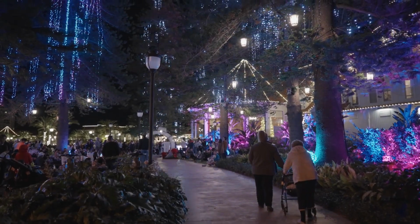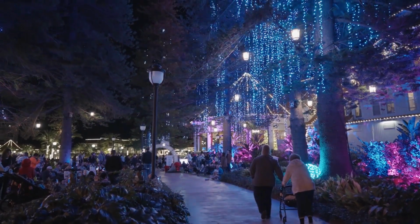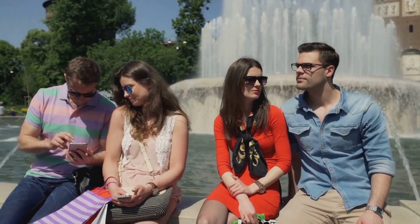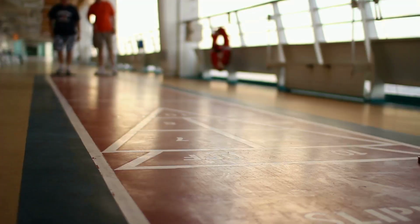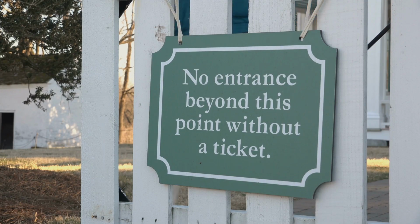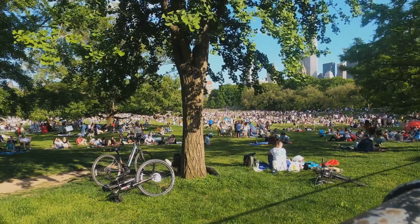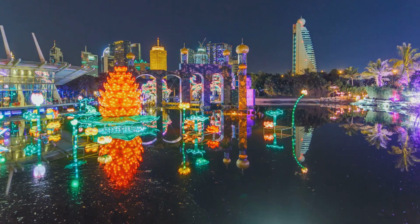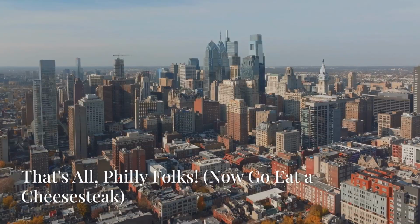At night, thousands of LED lights create a magical atmosphere. Perfect for a date, family outing, or hanging out with friends. Grab a drink, listen to music, play games, and enjoy the river. Free to enter, but food and activities cost. It's a place that makes you happy to be outside. A perfect example of Philly's innovative public spaces. A must-visit during warmer months.